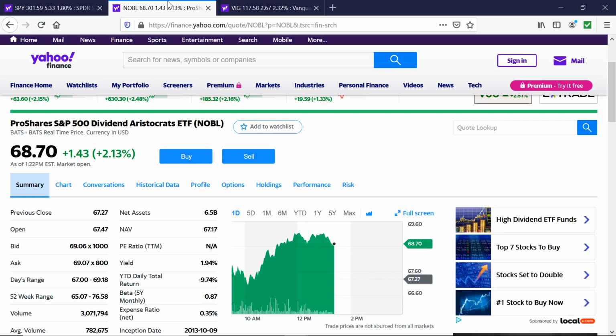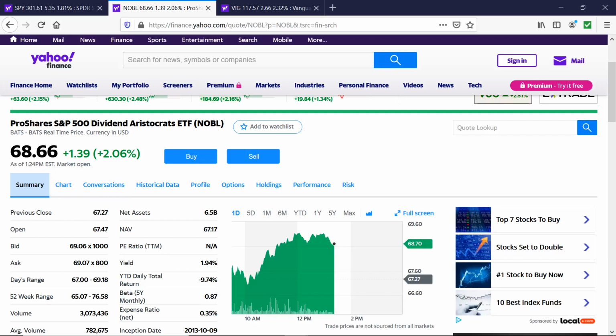Now, because these ETFs are pools of stocks, some stocks pay dividends. So when you're analyzing dividend ETFs, it's going to be especially important to pay attention to the yield. The yield is going to tell you how much you're going to receive in dividend payments as a percentage of the share price of the ETF. So in this case, for each share at $68 and change, you're going to get about 2% of that amount in dividend payments. Now this is annually, so this is each year.